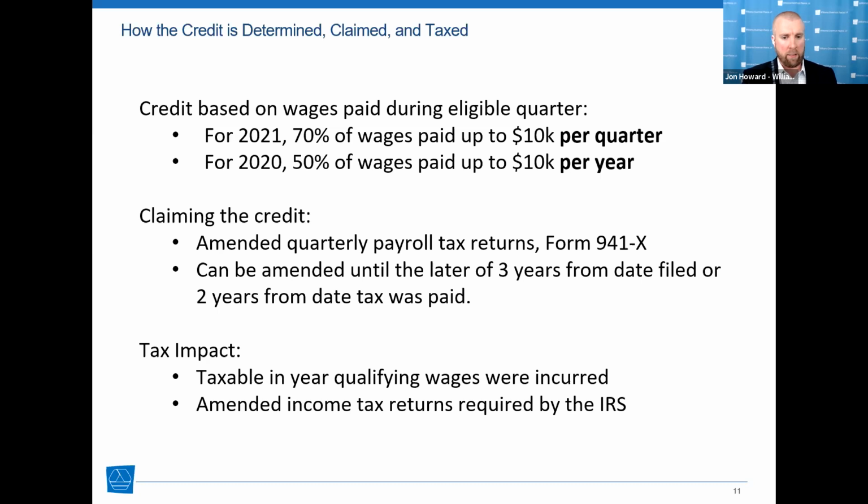To claim the credit, it is taken on the quarterly payroll tax returns on Form 941. At this point, all of the available quarters have likely been filed, as these forms are due the end of the month following the end of the quarter. So an amended 941 now must be filed to claim the credit. Good news here is that the IRS does allow these returns to be amended until the later of 3 years from the date filed or 2 years from the date the tax is paid.